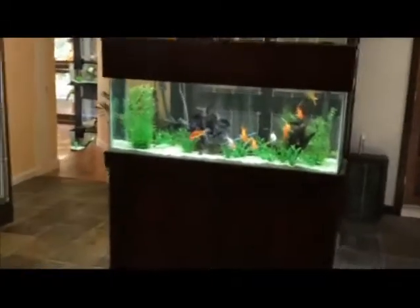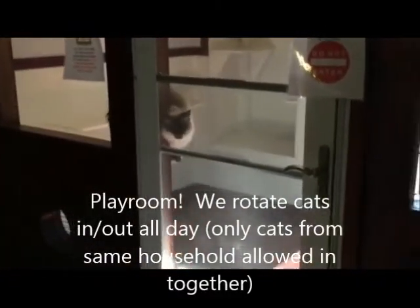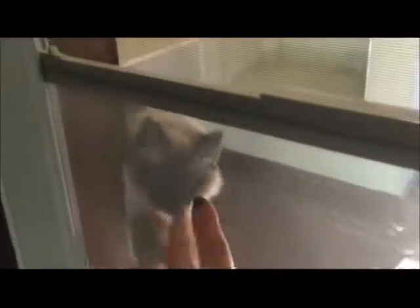And let's go over here, the other side of the room. We have our playroom. Hello, Muffy. Only cats from the same household are allowed in the playroom at the same time. Most of them like to sit here and watch the parakeets do their thing. We also have the iPad in there that plays games for the cats.